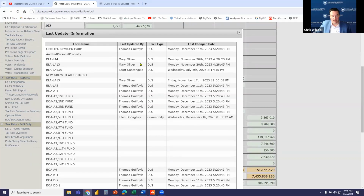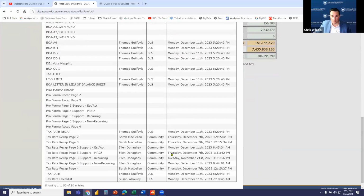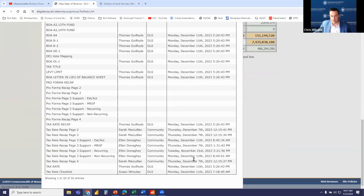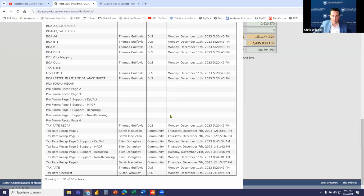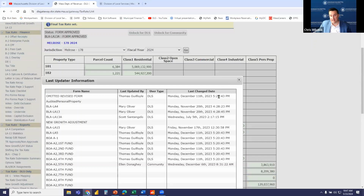So if you're looking at who does what as far as different forms, and you have a question about the LA4, well, Mary Oliver did that, but Scott did the LA13A. So you can see all the different people, whether it's BOA, BLA, you can see who's worked on it. So this is really important to understand communications. Instead of just sending something out to the general DLS Gateway account, you can go in and email the person that maybe worked on this last year or that's currently working on your community. And again, these are all timelines.